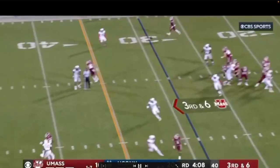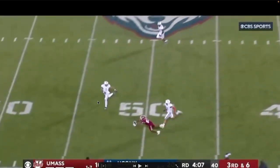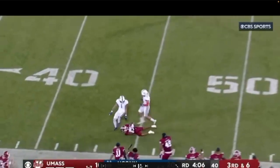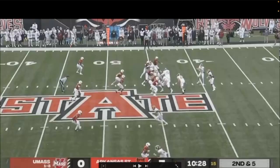So he throws that one up. Really nice placed ball here in between the two defensive backs. Beautiful catch by Isaac Ross, and that's a big third down completion. So really just a nice ball by Brady Olson. Nothing special, but a ball with that kind of touch, that's a Division I quarterback type of throw, I'd say. Now on to the next play.